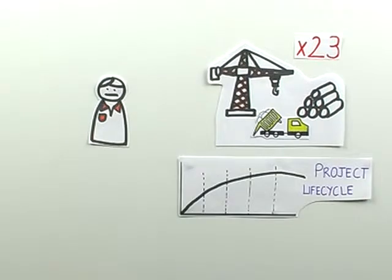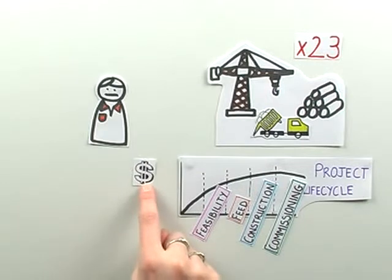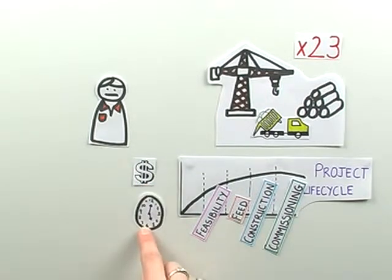Bill is currently responsible for 23 major capital projects around the globe. The projects are at varying degrees of maturity, from feasibility study to front-end engineering and design to construction phase and commissioning. Each project has its own unique contracting strategy, but Bill is unsure that every project is adequately protected from the contracting risks that may affect project cost and schedule. Let's have a look at his problem.